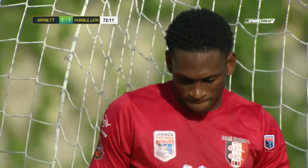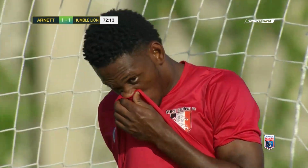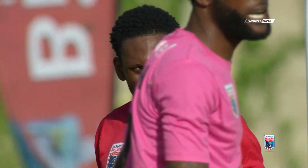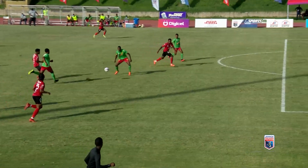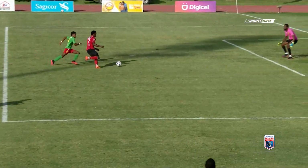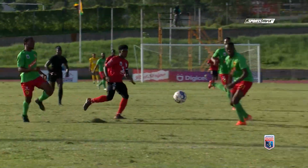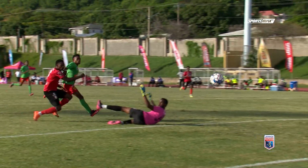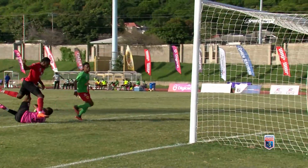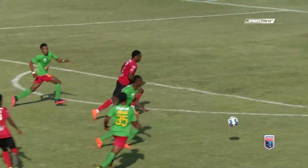That's a big miss from Cephas, and he found himself through the middle as Arnett seek to rotate their front three, and well onside, timed his run well, but certainly didn't time his kick so well or execute it so well. That's a big miss. You felt it was easier to score, and he went with the instep. You felt even a foot side would have been easy with that.